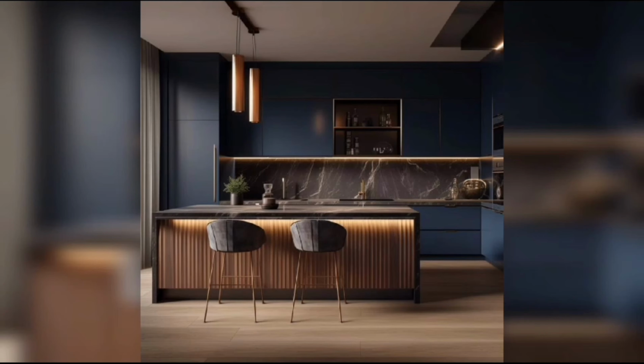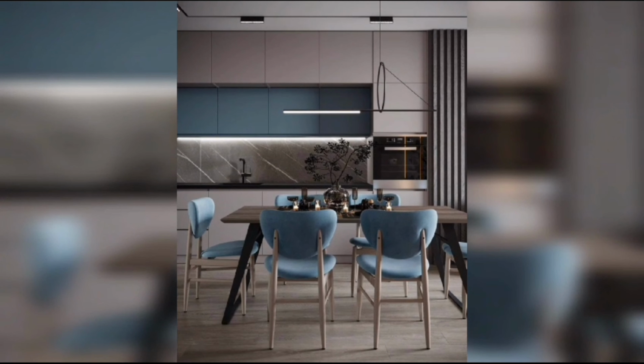And there you have it, the top kitchen interior design trends of 2024.